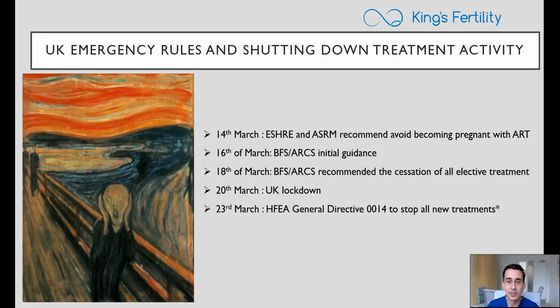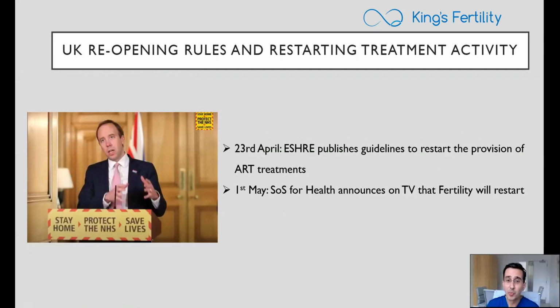And then the BFS and RCS came out two days later with a first letter, and then on the 18th of March recommended the cessation of treatment, and the UK lockdown happened on the 20th of March. Then the HFEA came with its directive to say that we should stop all, well, I'll call it non-emergency, non-oncology fertility treatments. And then obviously, pretty much almost a month later, ESHRE said, actually now it's maybe the time to restart.